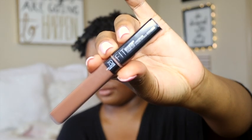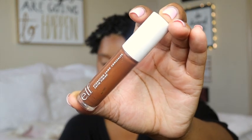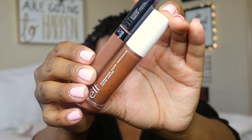You see how it brightened my face up a bit? I like that. So now I'm gonna go in with a new contour shade. This is the Maybelline Fit Me concealer in the color 70. Usually I wear the e.l.f. Hydrating Camo Concealer in the color Rich Ebony, which is the darkest. I usually wear this one, but today I'm wearing this one.